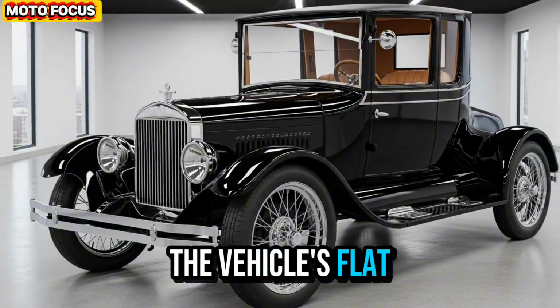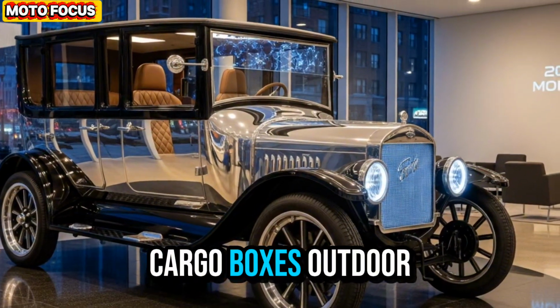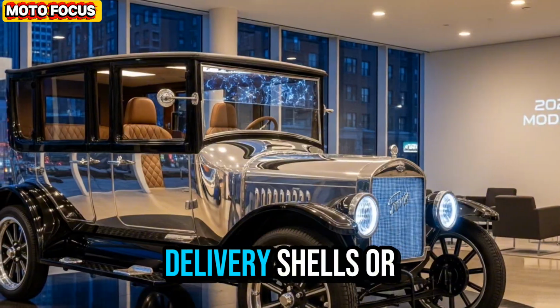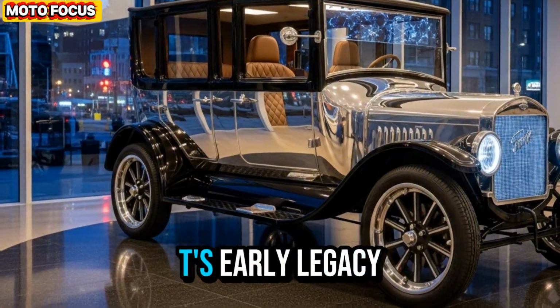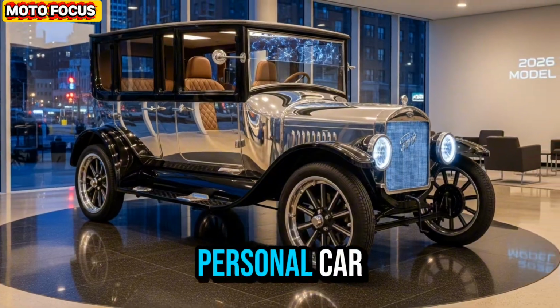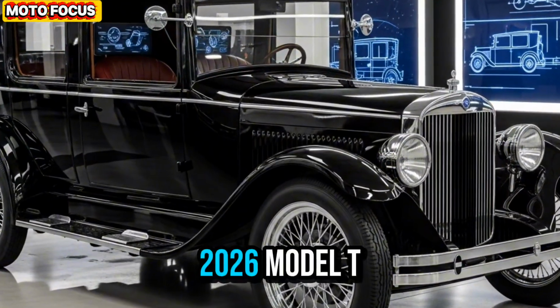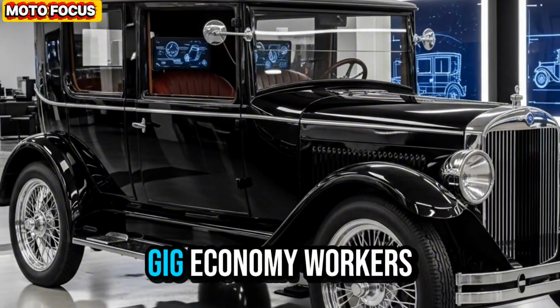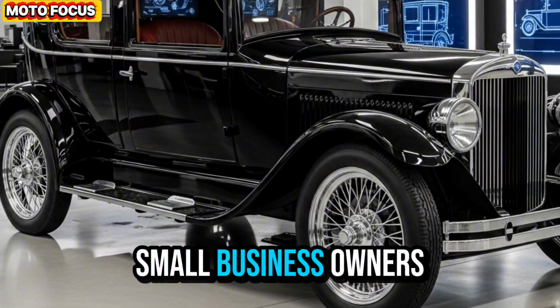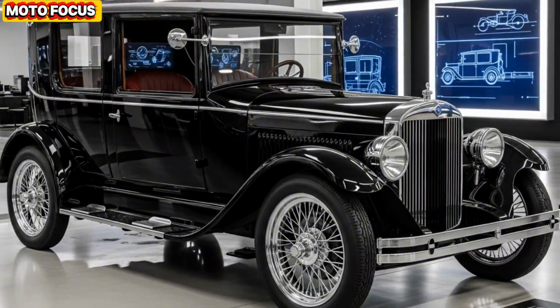The vehicle's flat rear design supports modular attachments, cargo boxes, outdoor racks, delivery shelves, or even small business panels, mirroring the Model T's early legacy of being more than just a personal car. This adaptability positions the 2026 Model T as a practical solution for daily commuters, gig economy workers, small business owners, and families looking for cost-effective reliability.